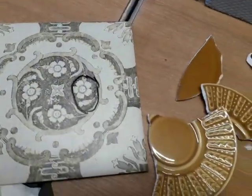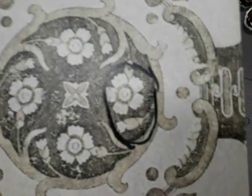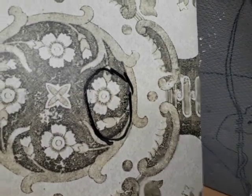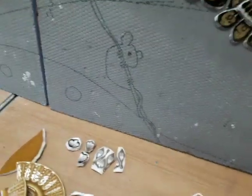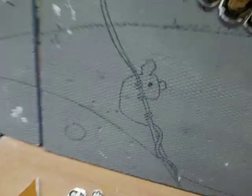So I've got all sorts of tiles here. Can you see? I've just put a rough mouse's head where the flower is. So I'm going to be playing on textures. I'm not necessarily thinking brown mouse, you know what I mean?